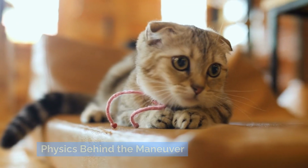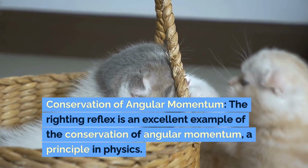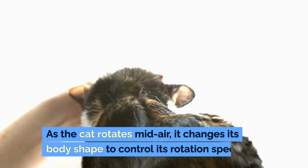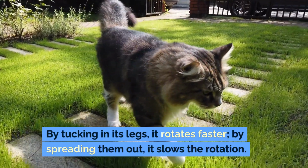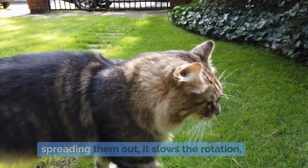Physics behind the maneuver. Conservation of angular momentum. The righting reflex is an excellent example of the conservation of angular momentum, a principle in physics. As the cat rotates midair, it changes its body shape to control its rotation speed. By tucking in its legs, it rotates faster. By spreading them out, it slows the rotation.